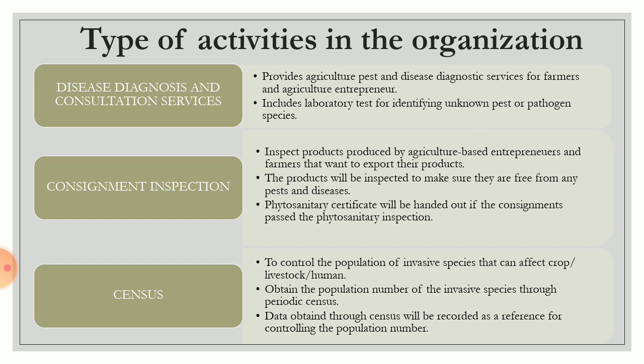For consignment inspection, we inspect products produced by agriculture-based entrepreneurs and farmers that want to export their products. The products will be inspected to make sure they are free from any pests and diseases. A phytosanitary certificate will be handed out if the consignments pass the phytosanitary inspection.